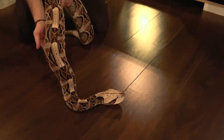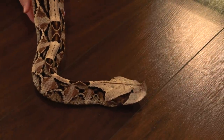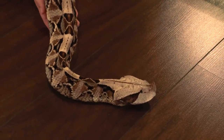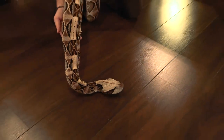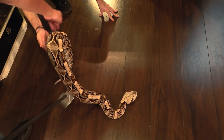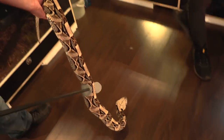Of course, I'm making no fast movements or anything that might scare it. I'm just trying to imagine what a bite from one of these would be like. Let's not find out. You can actually see he's bubbling now.